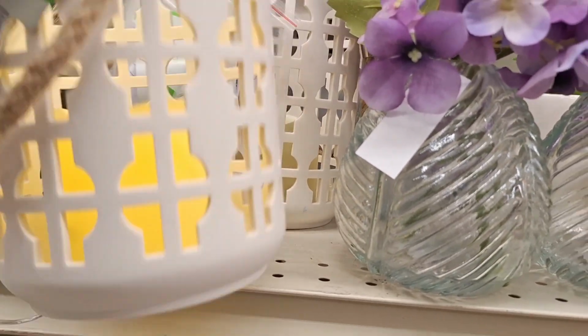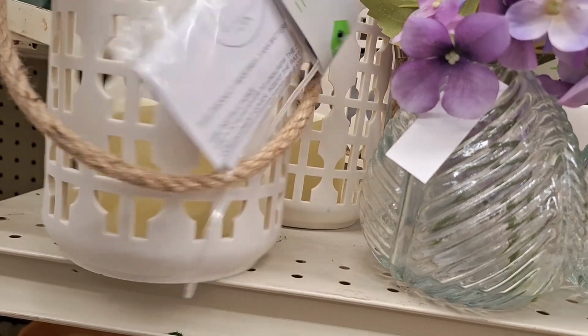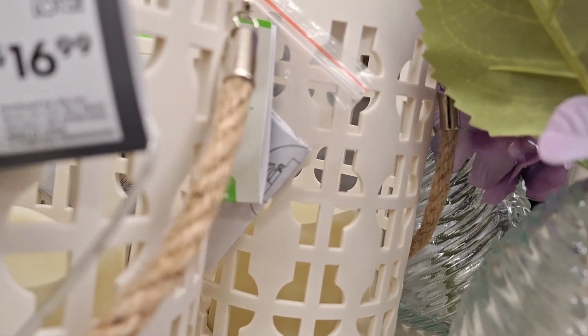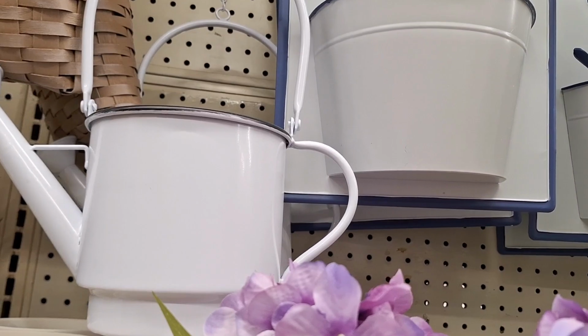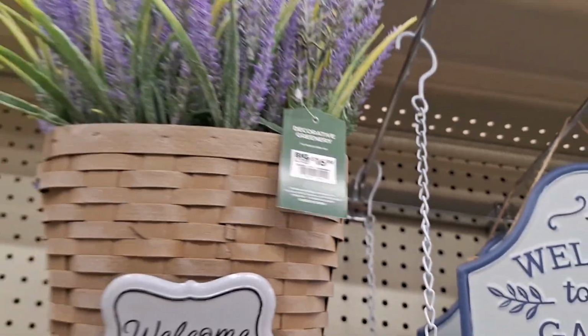I think we saw some of these last time when they were barely coming out, but in all honesty, some of these could be spring and summer, like these beautiful little lanterns and also the florals. Definitely they could carry you. I feel like spring and summer sort of intertwine with each other, so there's no right or wrong way. Look at this basket, it's just gorgeous.